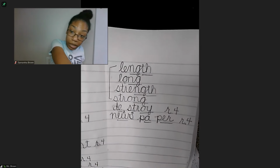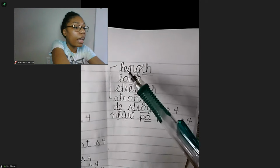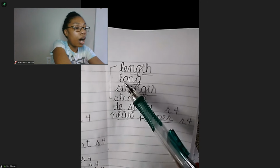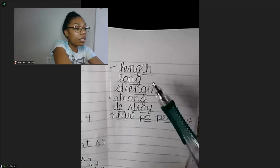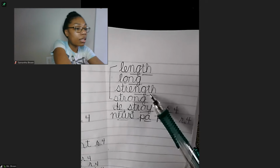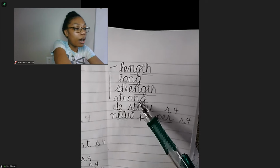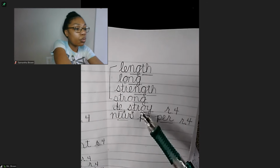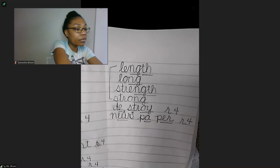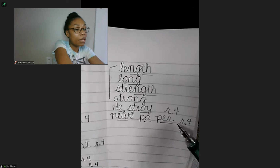All right, we're going to read for spelling, read for reading, and then we are done. Length. Long. Strength. Strong. Destroy. Destroy. News, pay, per, newspaper. Length, long. Strength, strong. Destroy, newspaper.